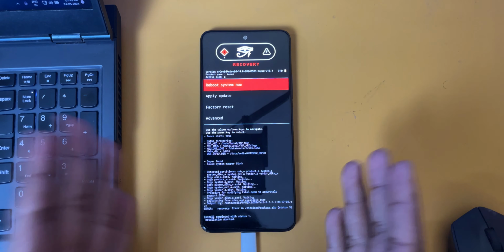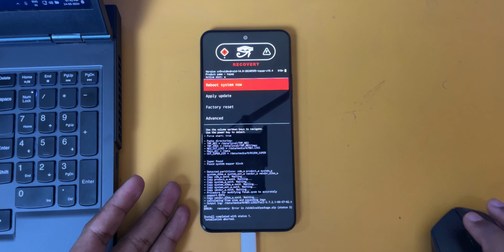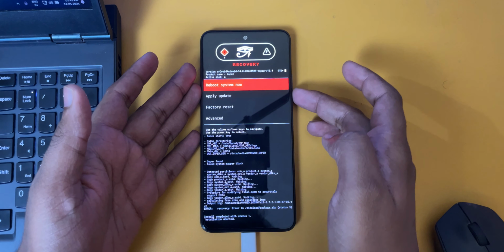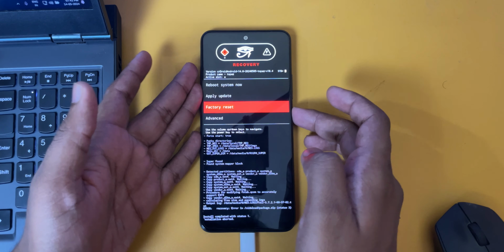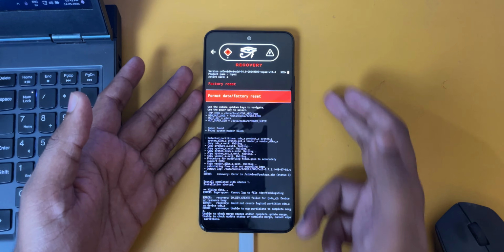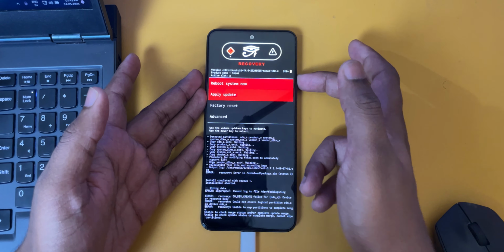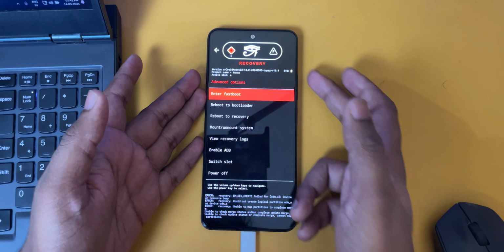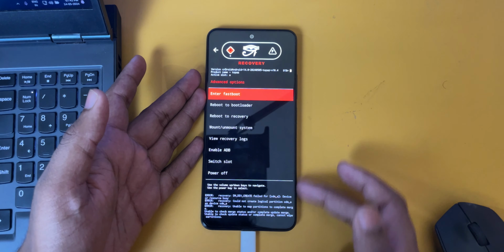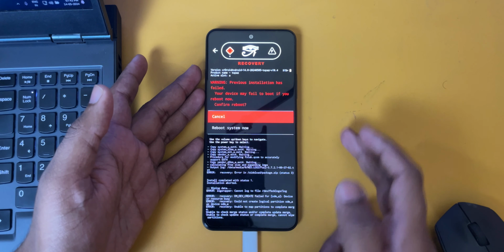Okay, so now all the things are done. So recovery error, I think that is fine. So what I have to do is, now I do one factory reset. Oh, that won't harm. Yeah. After that, what I do? Well, I'll just reboot to, what is there inside? Okay. So nothing much. Reboot to system.